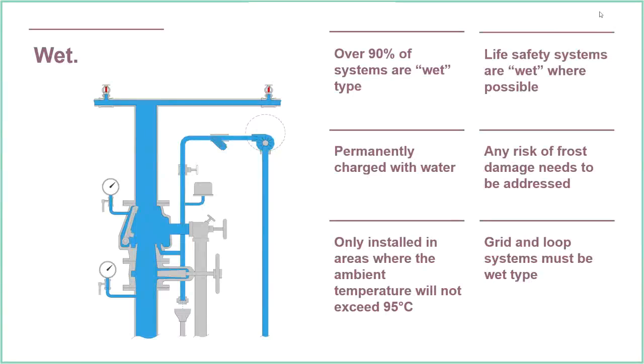Grid and loop systems must be wet type, just taking that from our code standards. Grid and loop refer to the way in which the pipes are laid out. Grid is self-explanatory really, all of the pipes interconnecting. That's got some benefits and disadvantages, which I won't go into right now. And a loop system is again self-explanatory. It's when it's connected around the back and around the front. So both of those will have to be a wet design.